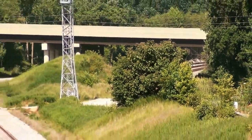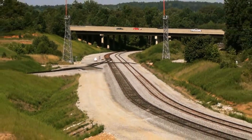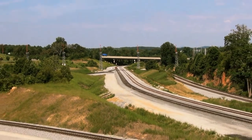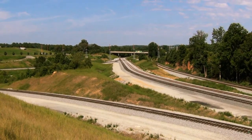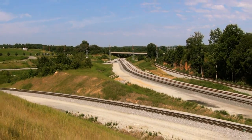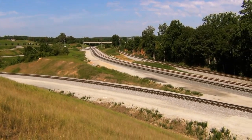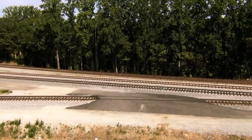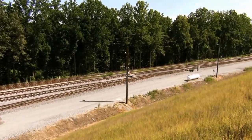So what you got coming out of this bridge here is the leads coming up for the intermodal. And then as I zoom on out here, you can see right here is the northbound lead coming out of the yard. And then we'll just pan to our right here and give you an idea of what everything looks like. Then it comes back up here.